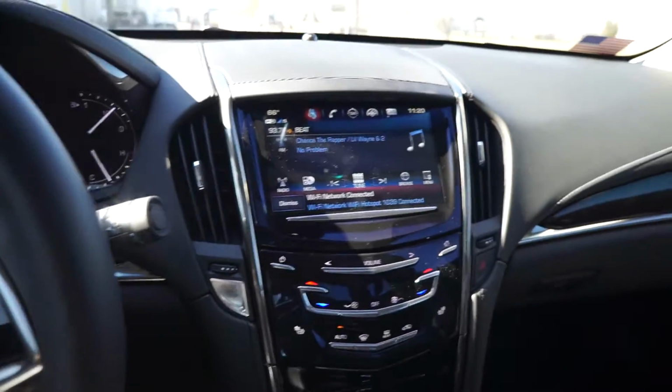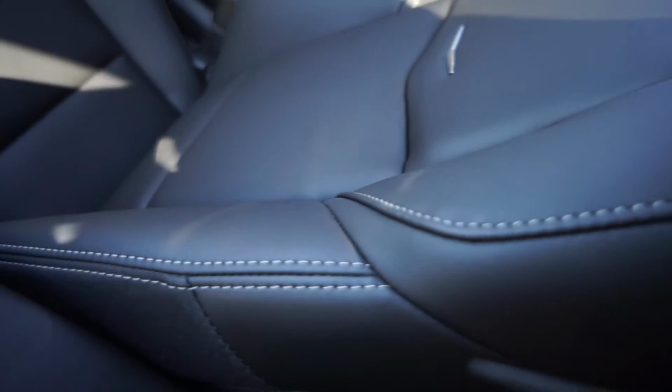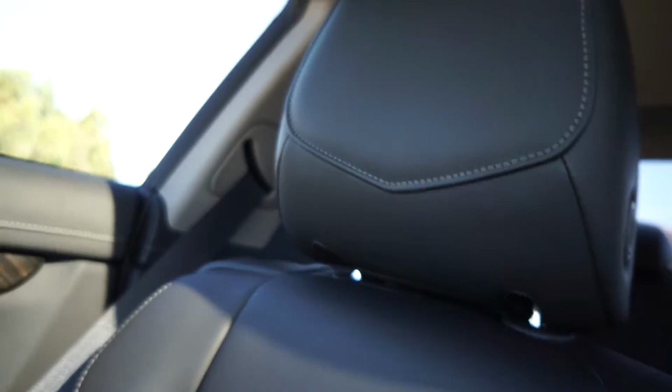Okay, so let's look at this on the passenger side. Leather seats, we got the sporting little stitch in there. I'm digging that stitching. We got the Cadillac emblem. That's nice and clean. It's in demo mode, and that's what you just heard from the Cadillac OnStar lady.